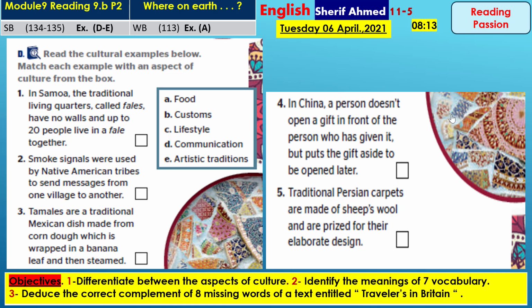In Samoa, the traditional living quarters called fales have no walls and up to 20 people live in a fale together. C. Lifestyle. Yes. And the second, smoke signals were used by Native American tribes to send messages from one village to another. D. Communication.